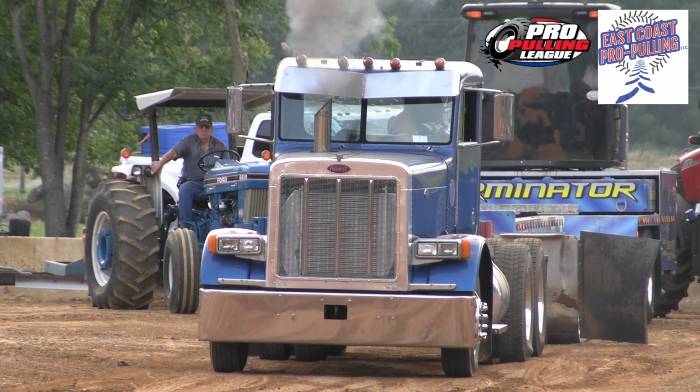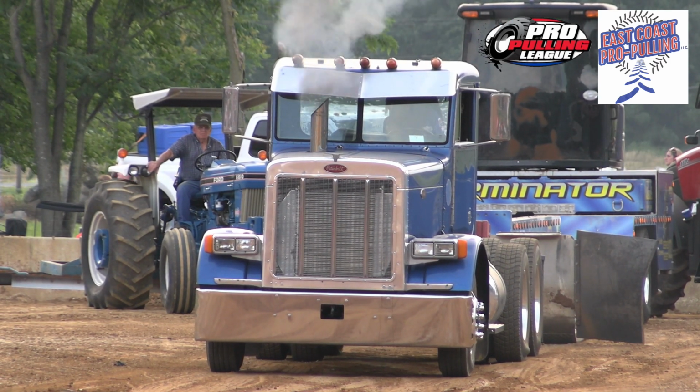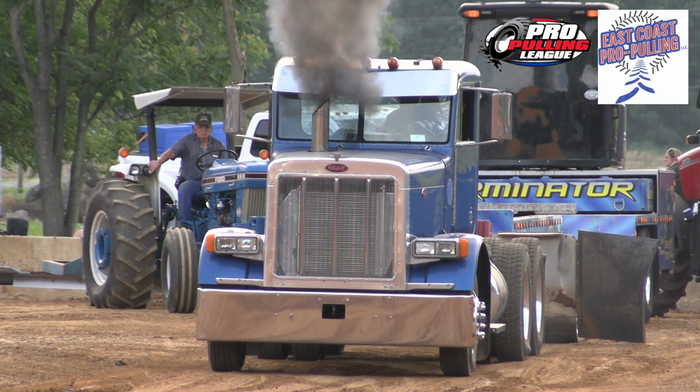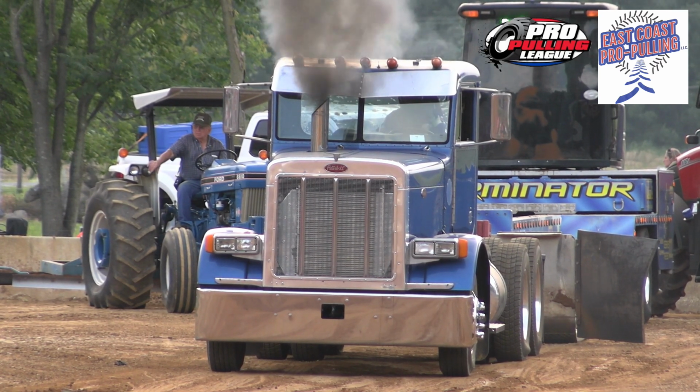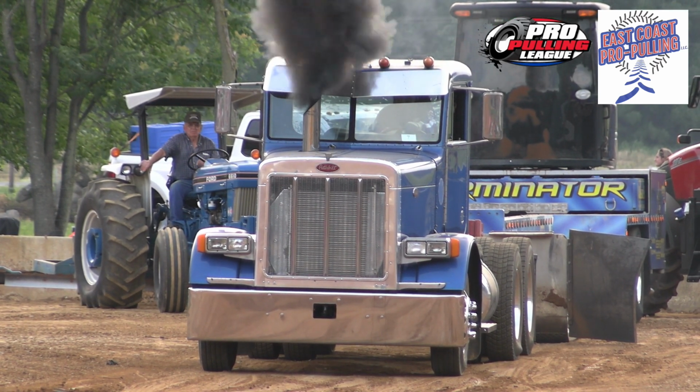All right, Peterbilt fans. The first year for Peterbilt, out of Denton, Texas. It was 1947, I believe. No, 1939. This one's called Pressure Time.